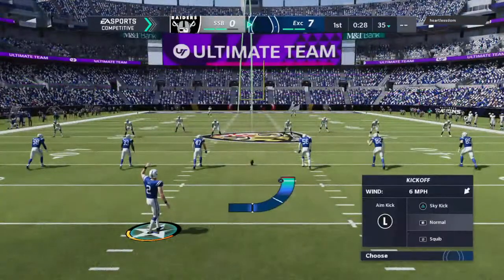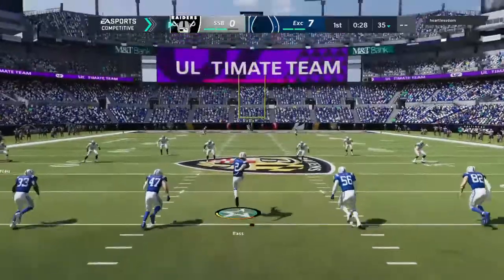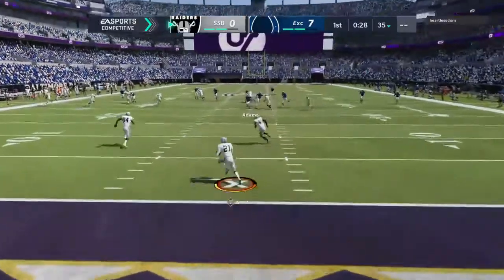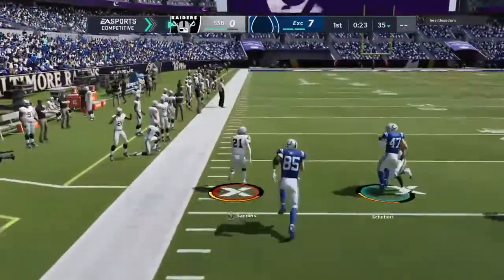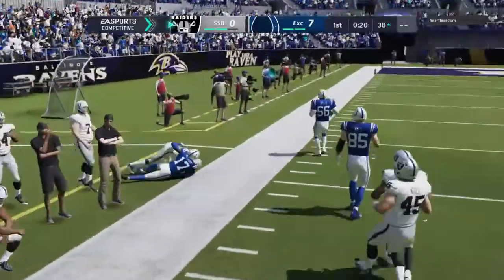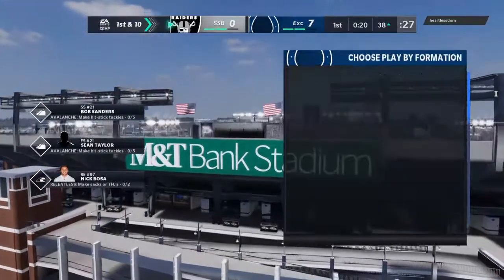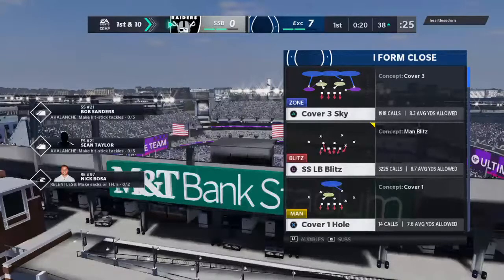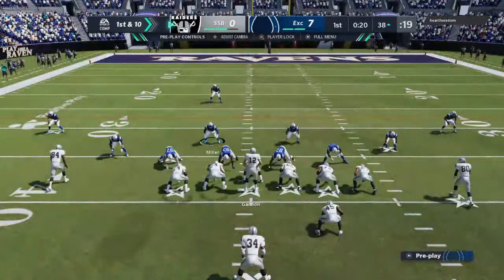Tyler Bass set to kick off. After the touchdown, Bass to kick it away. Fielded a couple yards into the end zone. Oh, a good return up past the 30, past midfield. And it'll end there as he goes out of bounds, but a heck of a return all the way inside the opposite 40. Big-time return. Now it's their chance to try and put points on the board.